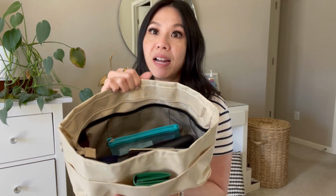Sound like a broken record, but you guys know I love these nylon Amazon purchases for the organization. This is one of them. This is the large size. So I shared the small size, the medium size, and this one now is the large size. So you'll see that it's the same idea, right? But you get this way bigger size.